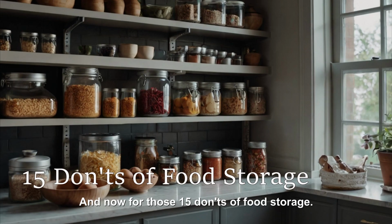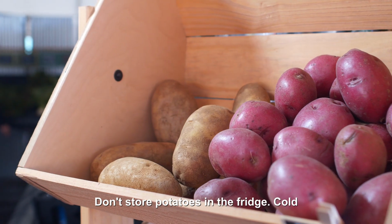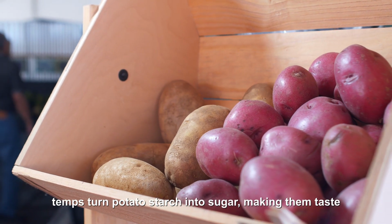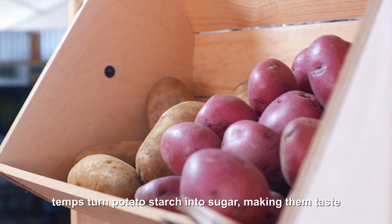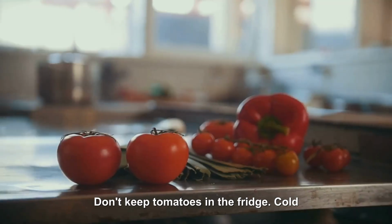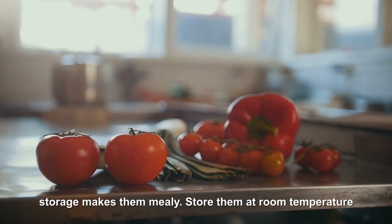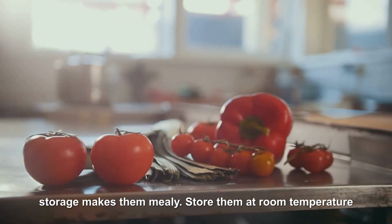And now for those 15 don'ts of food storage. 1. Don't store potatoes in the fridge. Cold temps turn potato starch into sugar, making them taste weird and overly sweet. 2. Don't keep tomatoes in the fridge. Cold storage makes them mealy. Store them at room temperature instead.